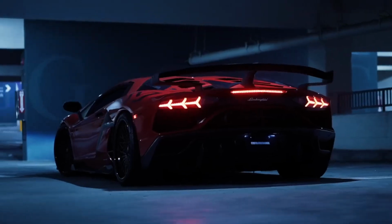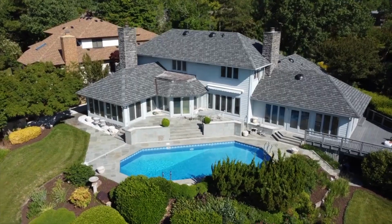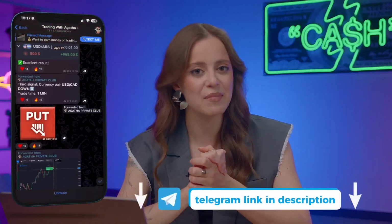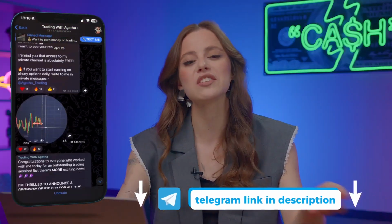And the most important thing for a successful investing is to have a goal. For example, decide what kind of car you want to buy, or where you want to travel, or maybe you are planning to buy a house. The next step is to watch me trade in real time. Learn how it all works. If something is unclear, ask me questions directly.